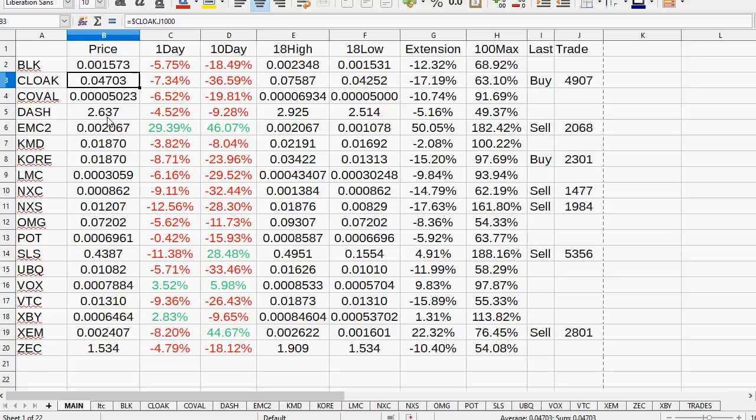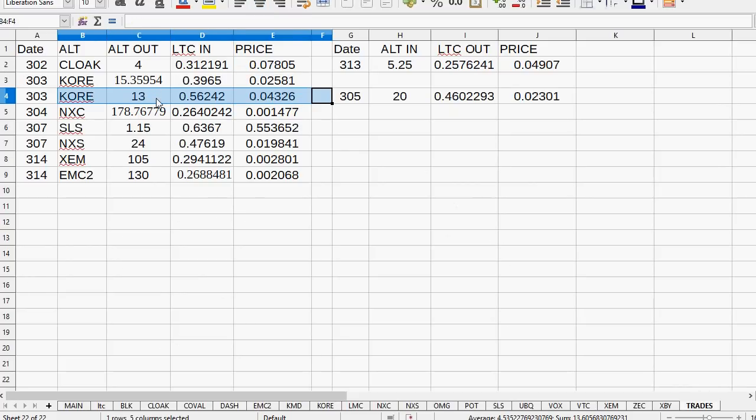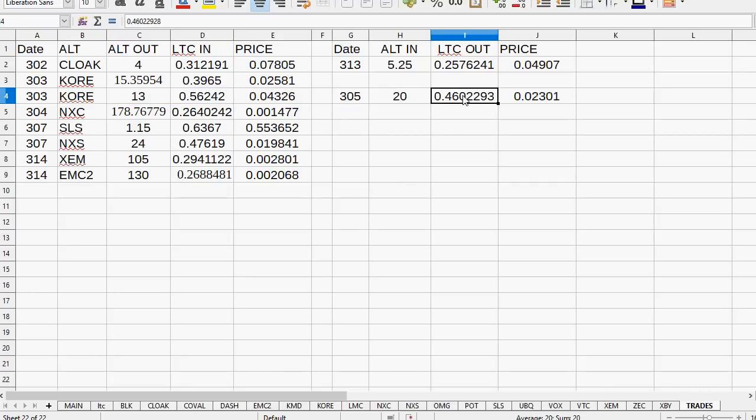But the whole point of me buying at these levels is I never know where the bottoms or tops are going to be. I can try to predict the best way that I can, and I know mathematically within the strategy that I use that it's going to create decent results. When I look at the trade situations where you sell 13 of something for 0.56 and then you buy 20 of them for 0.46, or selling at 43.26 and buying back at 23.01.